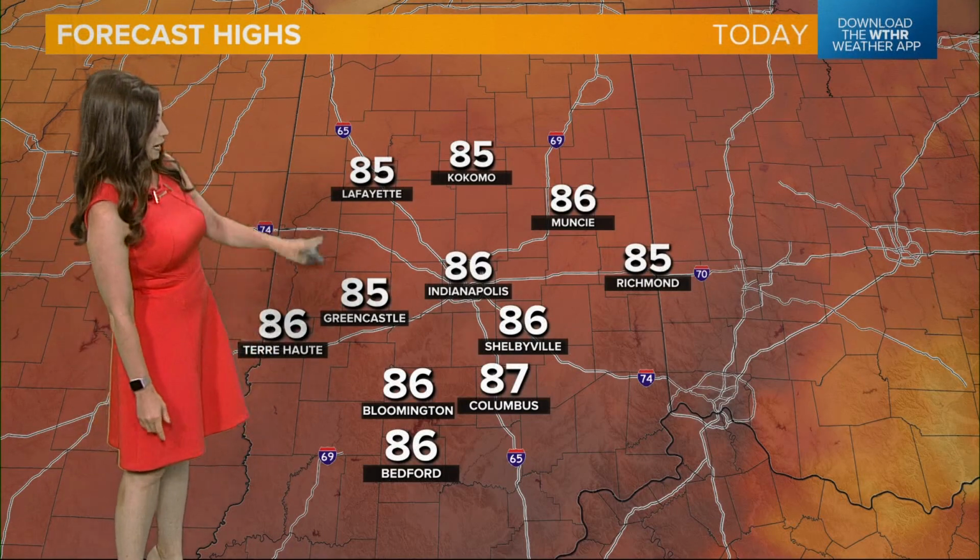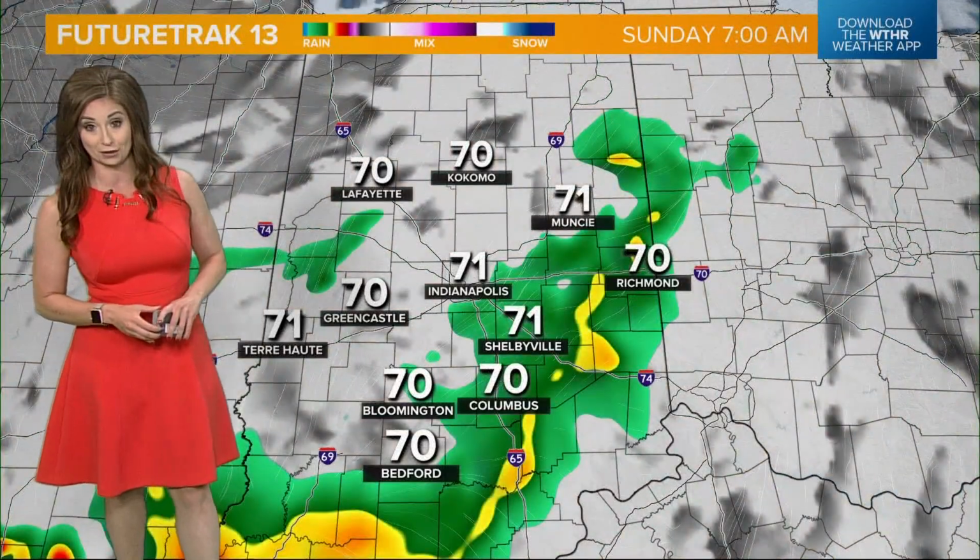Our average high is in the mid 80s at this point, pretty close to where we're going to be for everybody across the board today. Muncie 86, we've got 85 in Kokomo and around 87 for a high in Columbus.